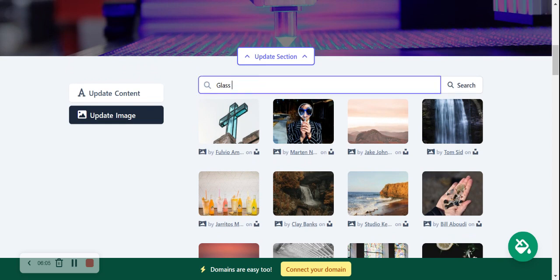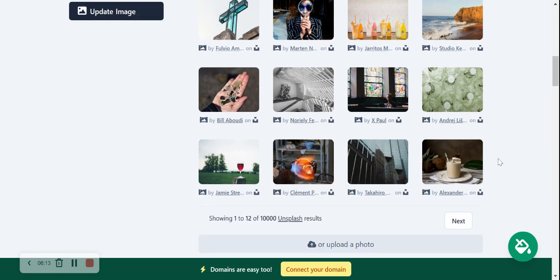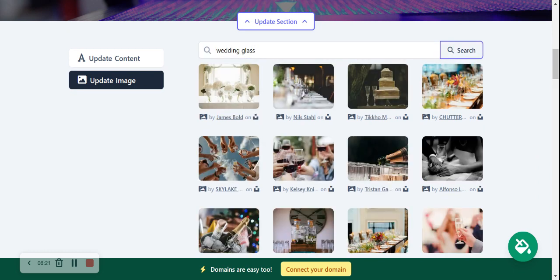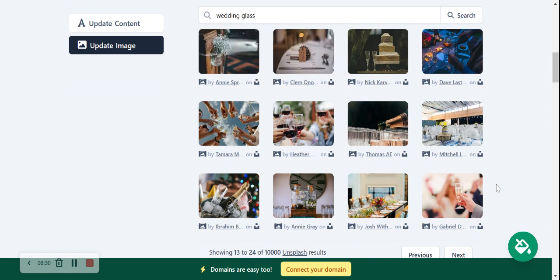So let's put glass and see what comes up. Play around with the terms. I have noticed that. Try different terms and just see what comes up and what works for you. So I'm going to try wedding glass. Let's see what comes up. Okay, awesome. So I like one of these. Actually, let me go ahead and look at the next page and just see what my options are.